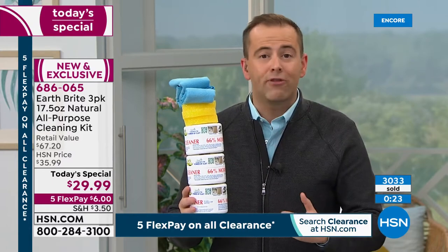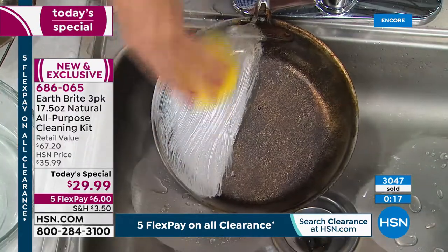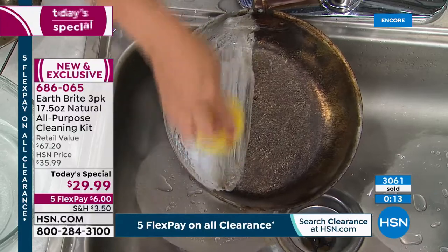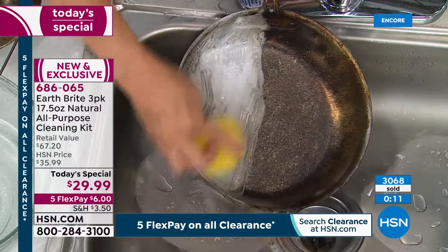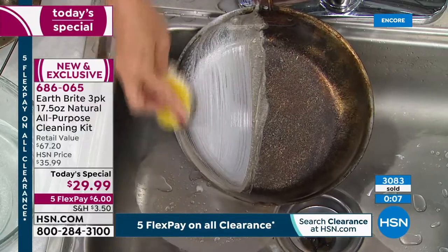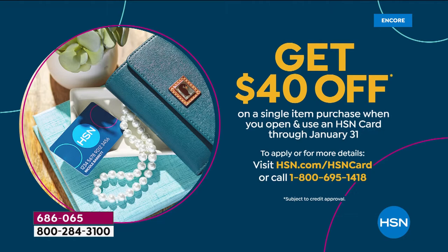This is from the quarry in France. It's specially made. It's sent to us, and now it's over to you. If you want to try it, this is your day to do it. It's three jumbo tubs, with 66% more in each tub. There's 3 years' worth of cleaner. If you apply for the HSN credit card, you get $40 off. That means it'd be free. If you use any regular credit card, it's a flex pay of $6 to get it home.